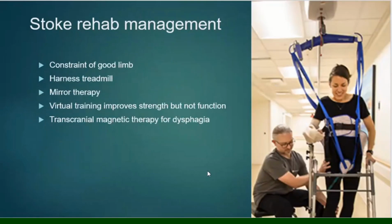One is to restrict or constrain the good limb, so that if you have hemiparesis, it forces the individual to use the so-called bad limb or the affected limb. You can use, as seen in the picture here, a harness treadmill to help the person enhance their lower extremity movement. Mirror therapy is something where you use a mirror to look at the good side while practicing with your bad side. And you can also use mirror therapy in amputation rehabilitation.